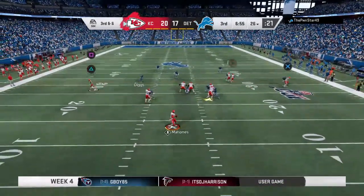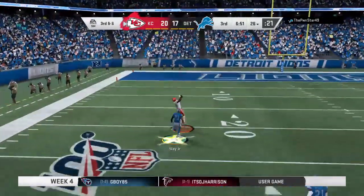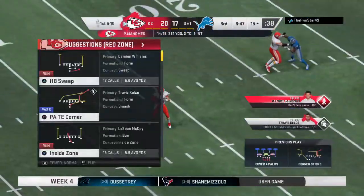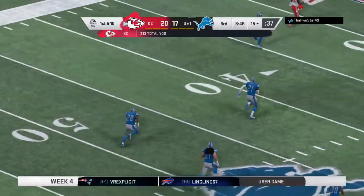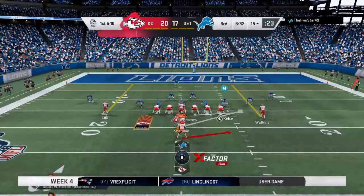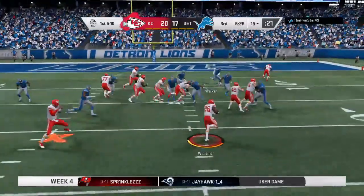Throwing is Mahomes on third. He's going to loft one deep left side here. That's caught inside the 20. And he is able to take this way down into Detroit territory. Mahomes finding Hill for a big play, 59 yards. A real field flipper there as all of a sudden they've got a first down in the red zone.